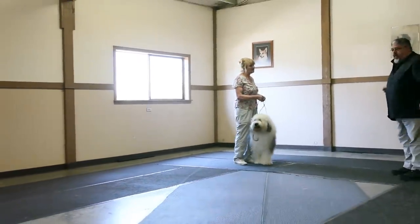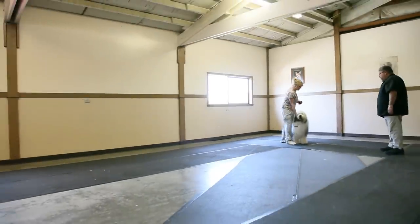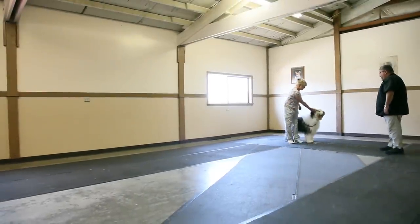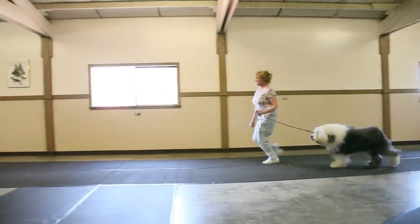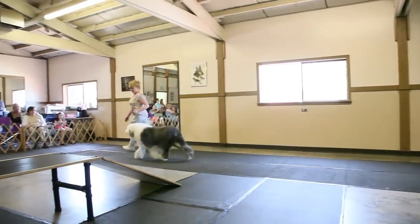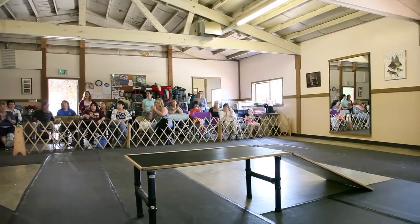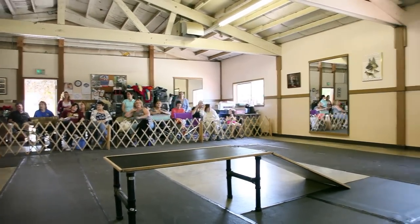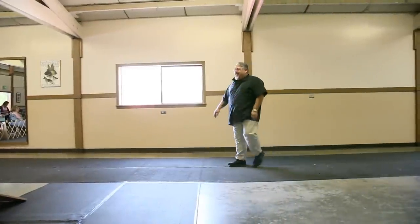Okay, and it's got to be a takeoff. And the dog has to be perfect like this. Okay? Now, go. Let's go. Look at that, guys. Yeah. Beautiful. Woo-hoo! That was fantastic. You can go home now. Wasn't that neat? Yeah, that felt good.